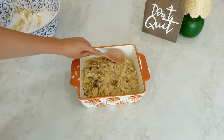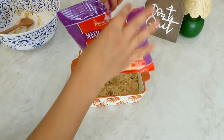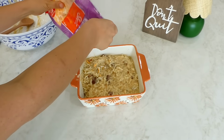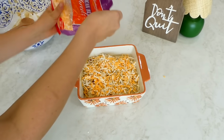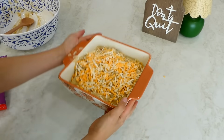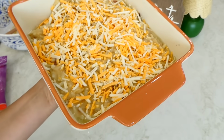And then, since I do have cheese, and if you know me or watched any of my videos, you probably know that I love cheese. So I'm going to sprinkle probably about 1/3 cup of cheese over the top. This will bake in an oven preheated to 350 degrees for about 10 to 15 minutes.